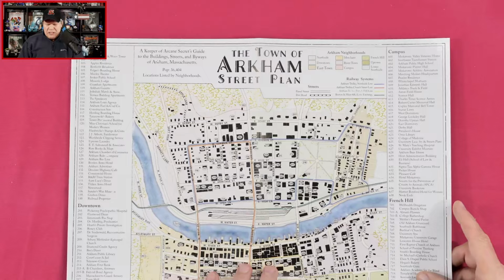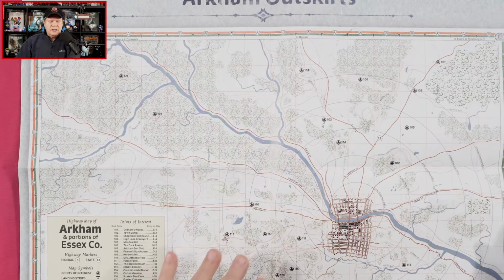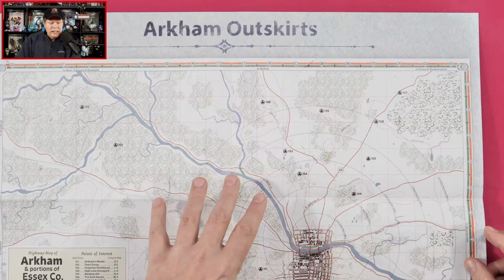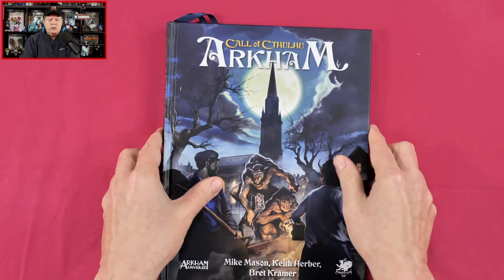So here we've got Northside, Downtown, East Town, Merchant District, and so forth. And then on the back of this, we get the Arkham outskirts. As I had mentioned, we do have some key locales outside of Arkham, such as the town dump. Those are marked on this map as well. So we get these three items and the 270-page hardcover. So that's a peek at Call of Cthulhu Arkham.